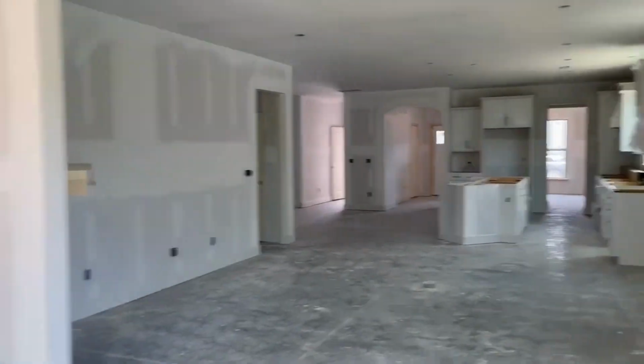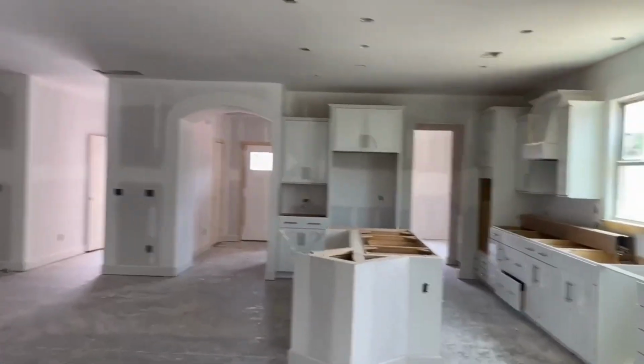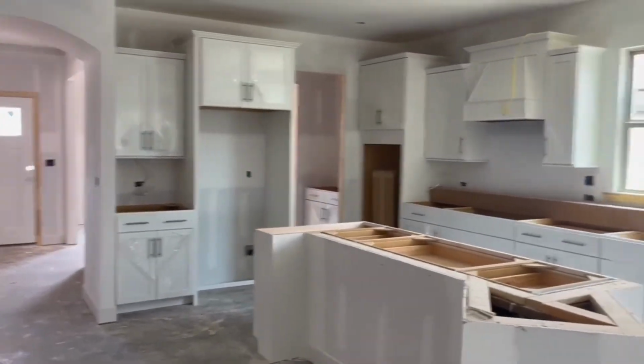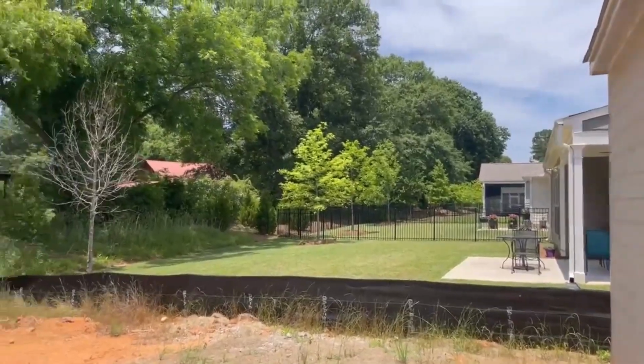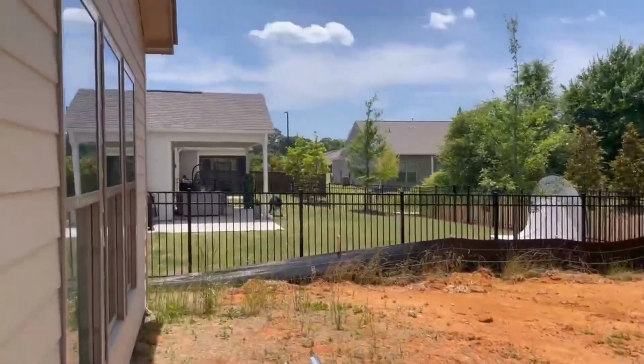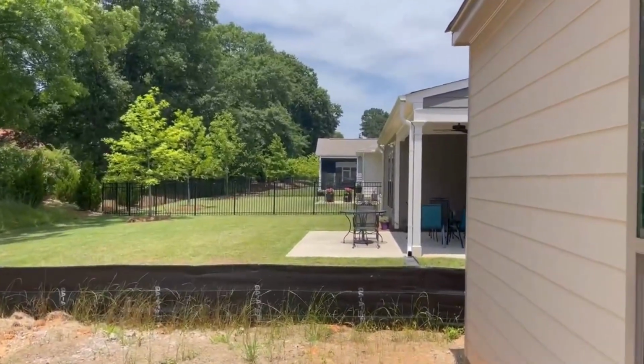We'll go out back next. Now let's check out the primary. Same style lot, nice and flat, overlooking the yard there with the fence.